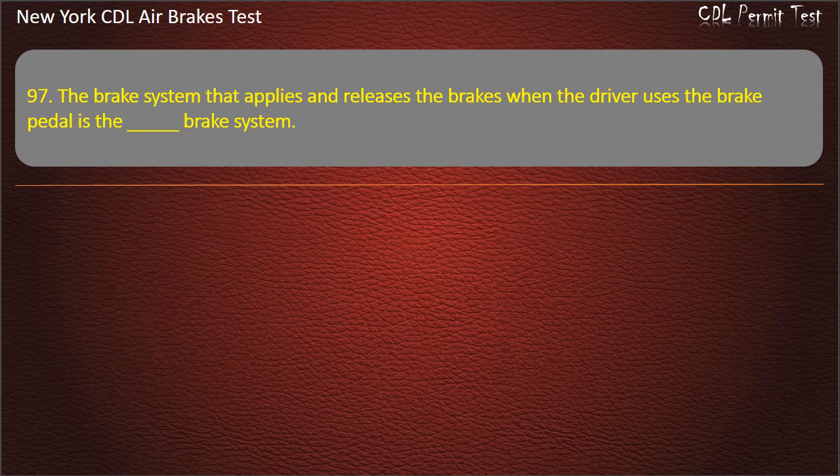Question 97. The brake system that applies and releases the brakes when the driver uses the brake pedal is the brake system. Service, emergency, parking. Answer: service.